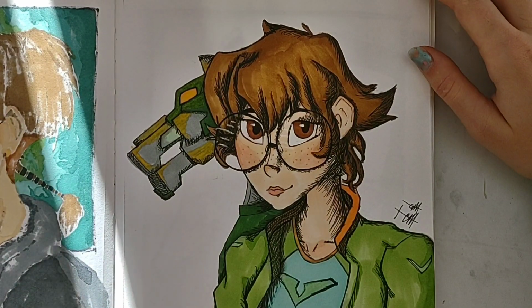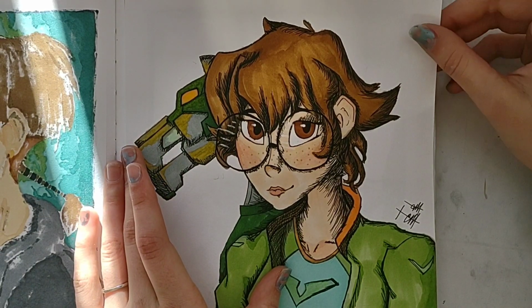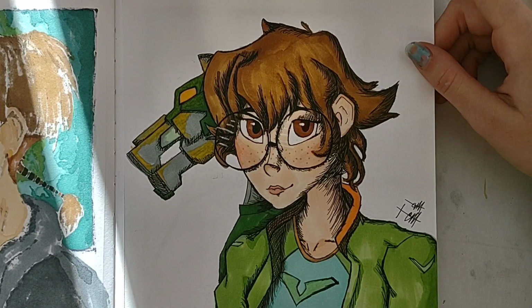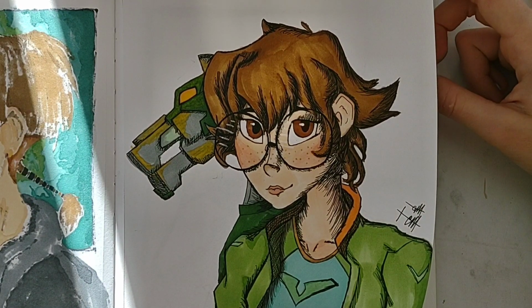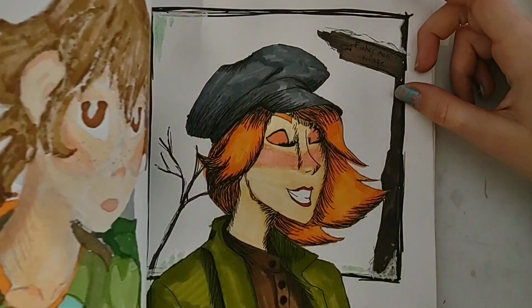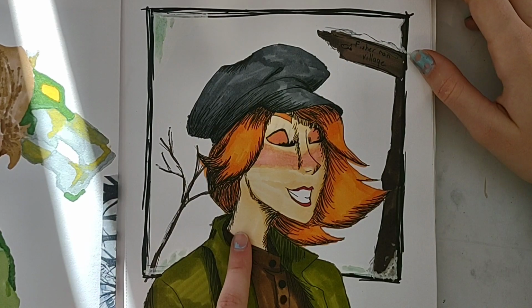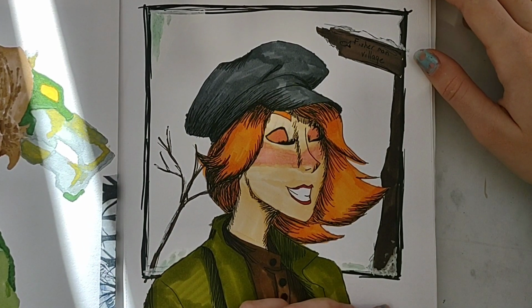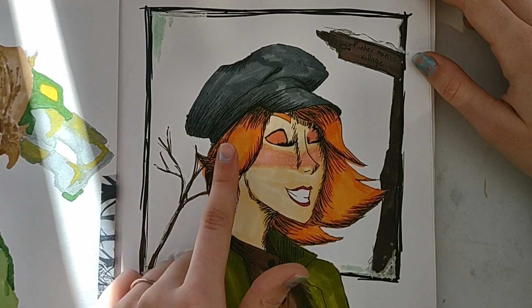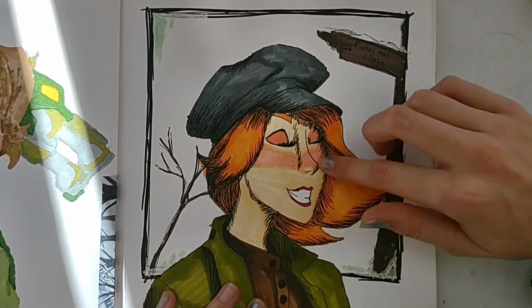Pidge from Voltron. I did another video on her, just coloring her in. It took me forever to sketch her because I was drawing from so many different references. These are mostly original art. This is not. I absolutely love this picture though. I don't know the artist who did it, but I basically looked at the computer and then sketched it because I really liked how she looked.